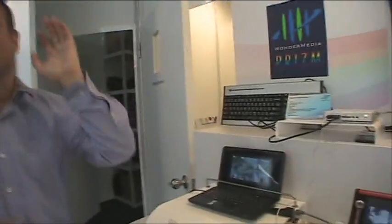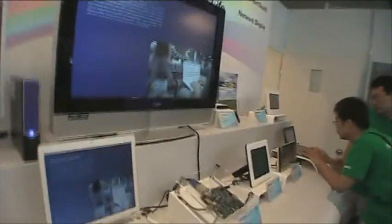Cool, so thank you. We must hear more about that soon, and I'm hoping the best for this kind of new innovations. The nice thing about the Wonder Media Prism platform is it goes into all kinds of devices, whether it's smart books like this one, smart picture frames, smart UMPCs, and even smart digital media displays, so I'm sure there's going to be lots of products for you guys to be checking out in the near future.